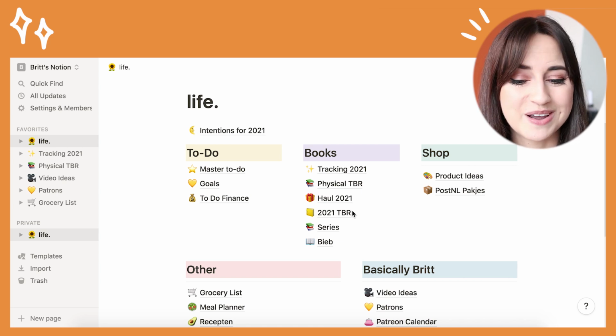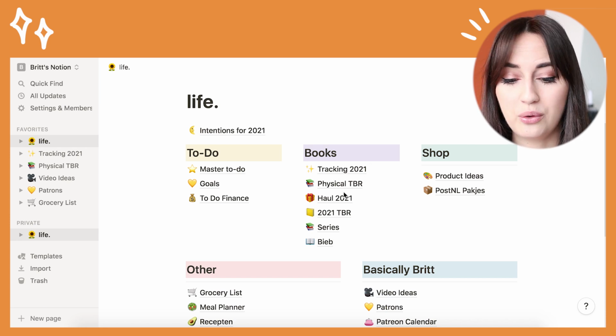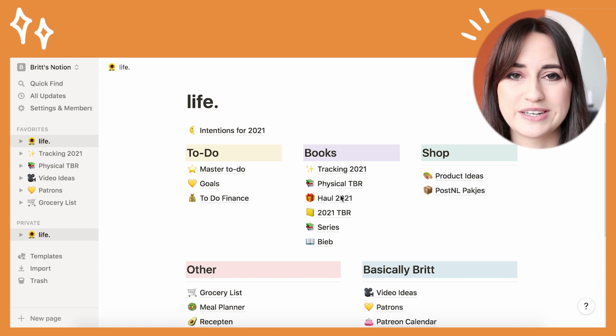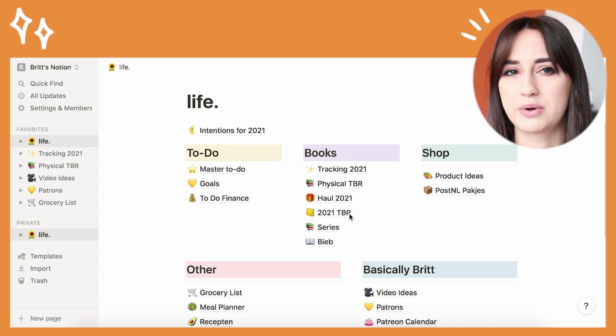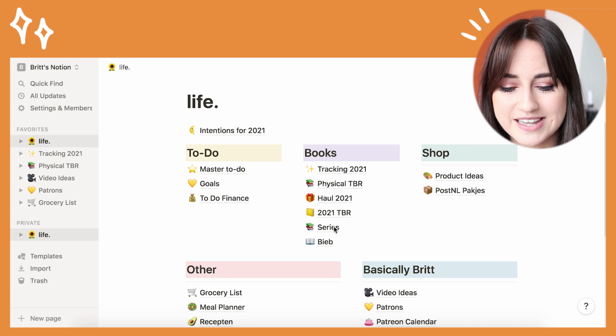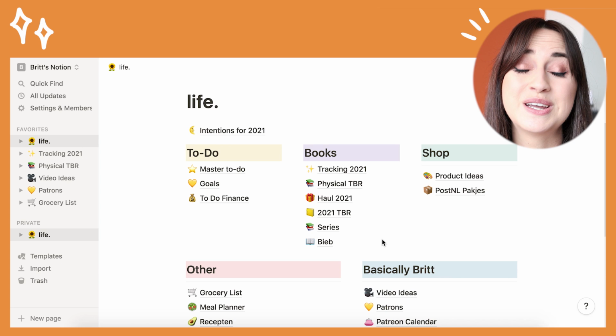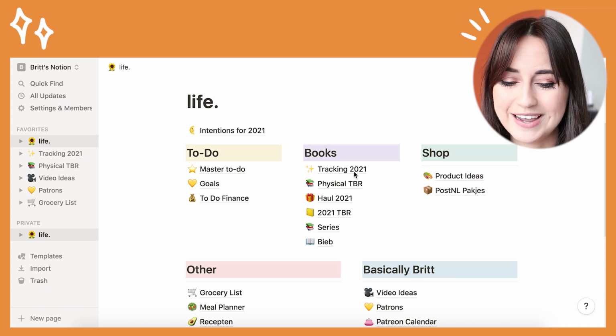But let's just take a look at my books. So this is my little book section. I have the tracking of 2021 this year, obviously my physical TBR. Whole 2021 is basically all the books that I hold in 2021, then my 2021 TBR. How many times have I said 2021? Then series, basically book series, and Bieb, it's Dutch for the library. I'll talk about that in a bit. But let's start out with tracking of 2021.